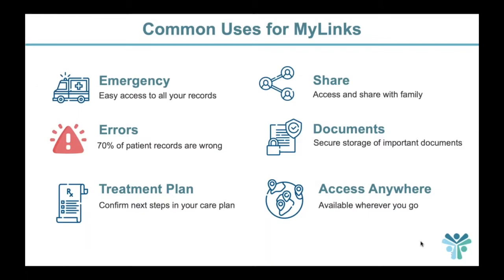You can also access MyLinks from anywhere, from a phone, a tablet, a PC, anywhere you have internet. A big feature of MyLinks is the ability to share records. You can share your records with whomever you wish. Statistics show that 20% of your doctors will not have a copy of your record from another provider when you arrive for their appointment. With MyLinks, you could have that data handy and provide it to your doctor right then and there.